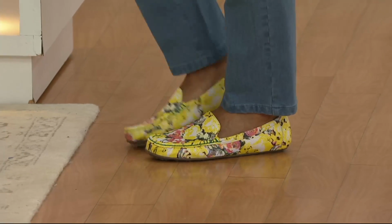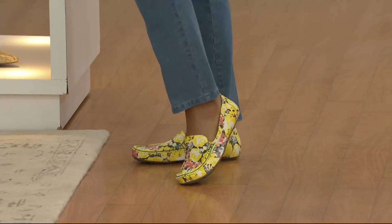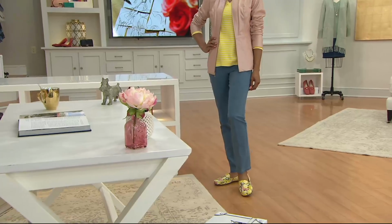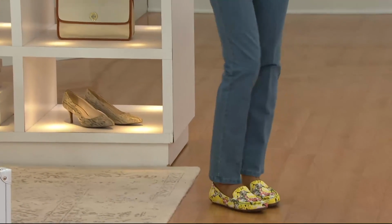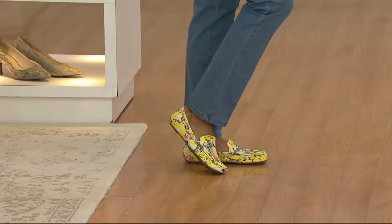So here's the deal. These are on an $18 easy pay. Wow. $18 easy pay. If you use your Q card, a QVC credit card, and if you don't have one, you can apply for one by phone as you're ordering. If you use that Q card to purchase these, you will at a later date get a $20 e-card mailed to you. That's amazing. I know, right?